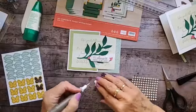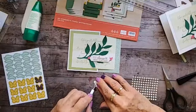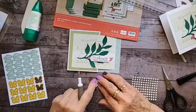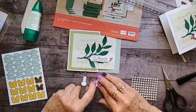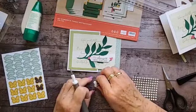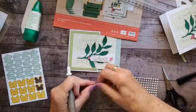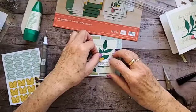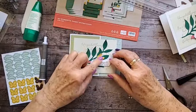This is really a cute card. This is a really cute set. Unfortunately, you can't get it anymore, but if you do have it, like I said, these are very simple and easy, and this is just a little bit different than what they have in the directions. And then put your butterfly on.